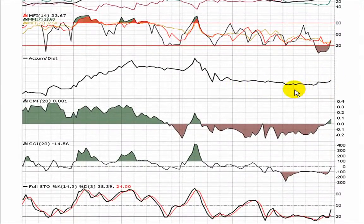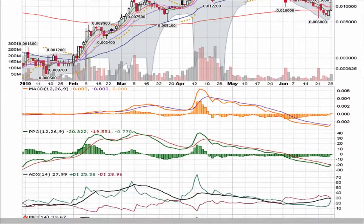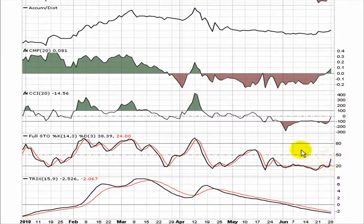Accumulation distribution held in there very well throughout the downtrend. You can see over the last week or so, it's actually got a nice turn and heading back north. Chaikin Money Flow, of course, made a nice move right along with that, showing money's been actually pouring back into it, which is good. It correlates with when it dipped below that 200-day moving average, that people saw it as being at an oversold level and a good buying opportunity. So obviously buying started coming back into it. CCI and Full Stochastic both in great positions, still plenty of room to move. TRIX we talk about all the time. It's a very slow, smooth indicator.